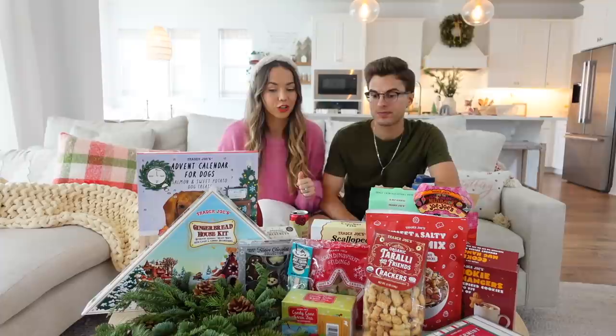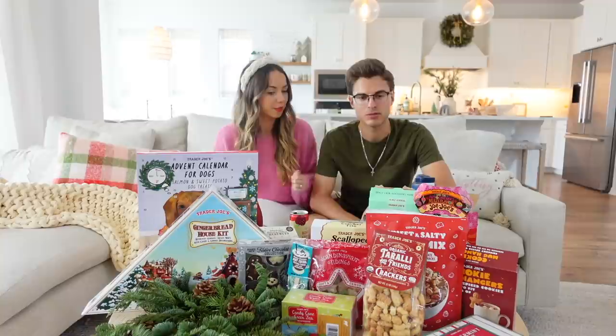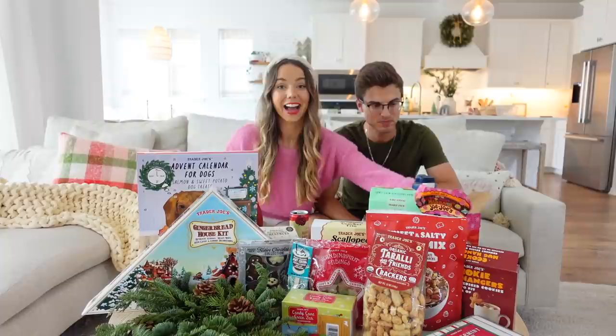Let's do the chestnuts. You up for it? Or do you need something else sweet? I was gonna say I can do more sweet since we probably have more of that than savory stuff. Okay, we'll do one more sweet. I don't really know what those taste like though, so maybe they're sweet. Yeah, we don't know if we've ever had chestnuts.